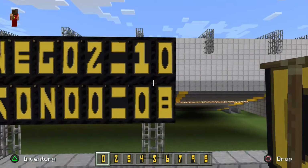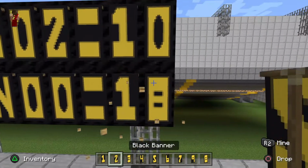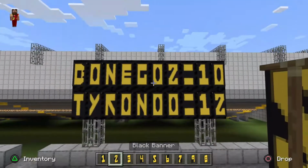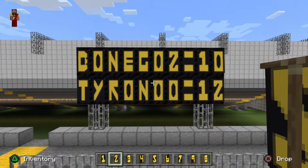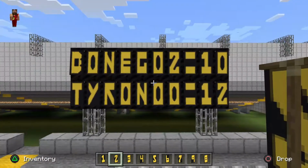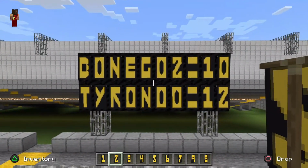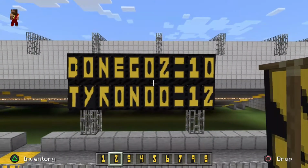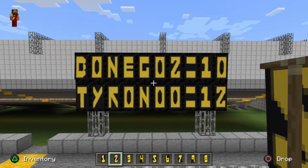Tyrone 12 points. So there you have it, a good win for Donegal over Tyrone. The league is taking an interesting path going into the final few weeks. So final score, Donegal 2-10, Tyrone 12 points.